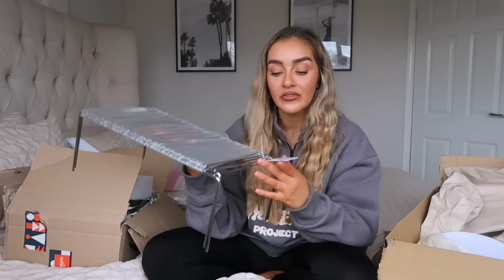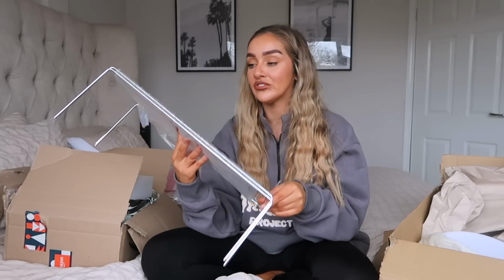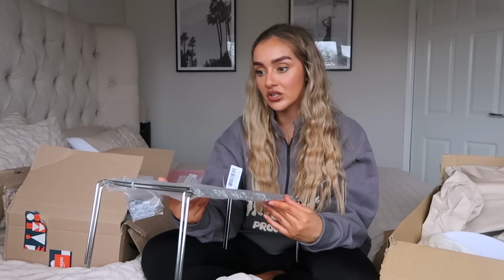I can't remember where I got them from, maybe just like a Home Bargains store or something. But when I went back in, I couldn't find them, which was really annoying. So I found these ones on Amazon. So I'm hoping these are going to do the trick.